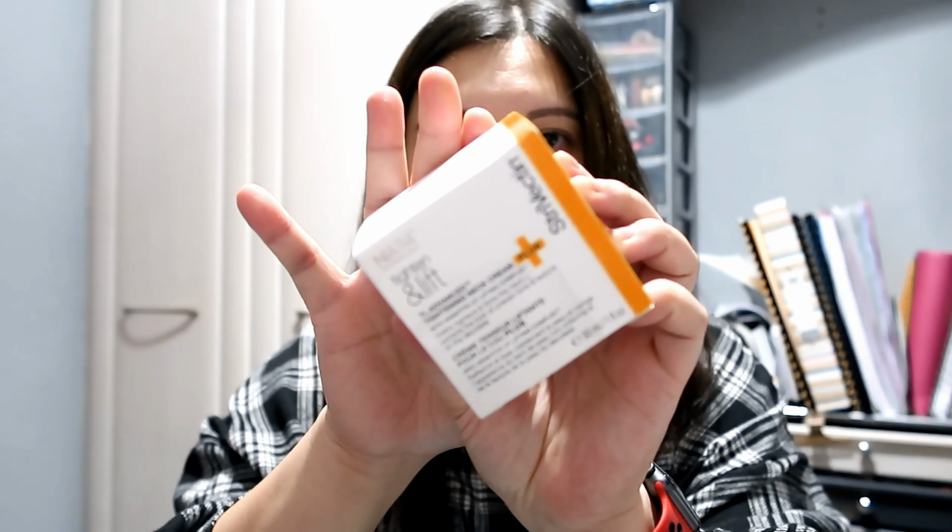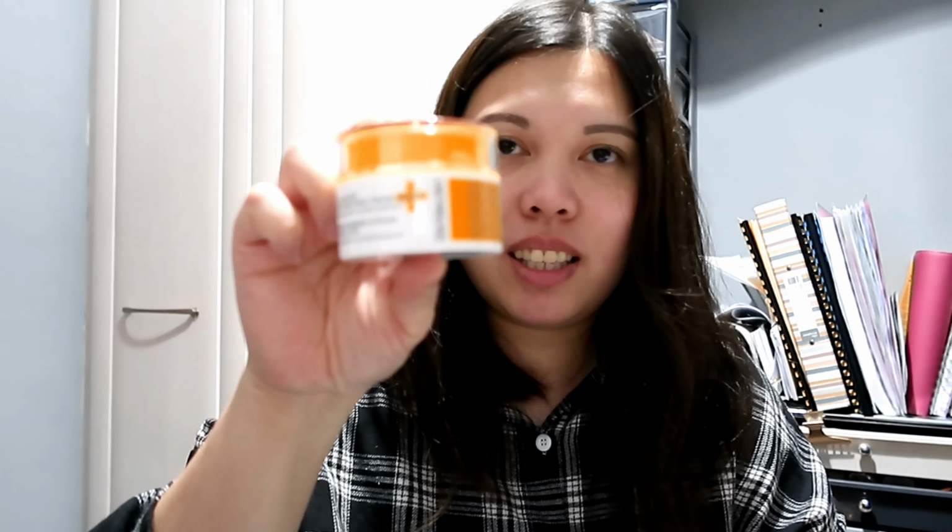So we have from Strivectin, and this is the NIA 114 Tighten and Lift TL Advanced Thickening Neck Cream Plus. I think this is a full size. It has 30 ml, and this one retails for 49 pounds. Wow, very expensive product. And inside it looks like this.